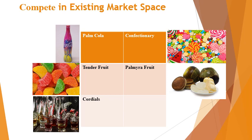And another thing is our confectionery. It's similar to the palm candy, but added with flavor and color, it will be more attractive, especially for kids. And another thing is tender fruit. If we want to introduce the tender fruit, we have to do the jelly manufacturing process. And the simplest one, we can consume the ordinary fruit. And the last one is our cordial. If we manufacture the cordial, we can upgrade to many kinds of things like cocktail recipes and other juice.